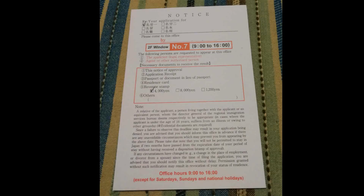In my case this year, the postcard arrived near the end of the year, and I knew that the office was going to be closed because New Year's holidays were right around the corner. Otherwise, I would have been able to get my visa sooner. Although I got it before the deadline, so it didn't really matter.